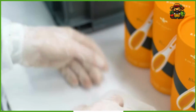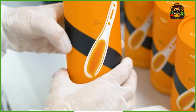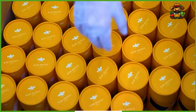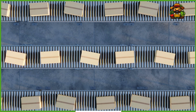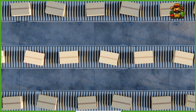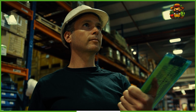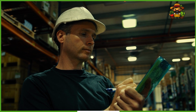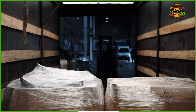With all products prepared, it's time for bulk packaging. Jars and honey spoons are carefully packed into sturdy cartons, designed to protect the contents during transportation. These cartons are labeled with shipping information and batch numbers for traceability. Before leaving the factory, each package undergoes a final inspection to ensure it meets quality standards. Once approved, the cartons are loaded onto trucks, ready for distribution to retailers and supermarkets worldwide.